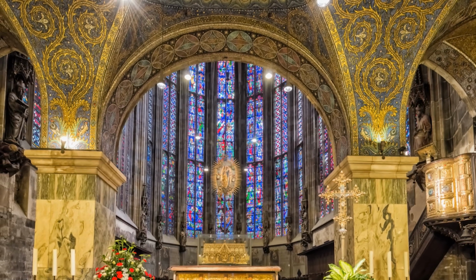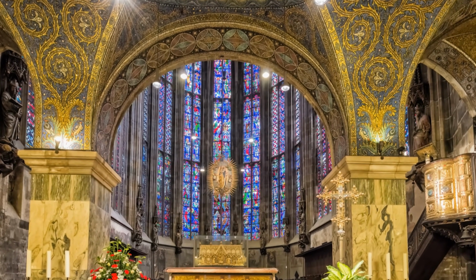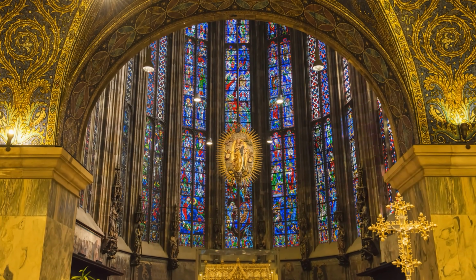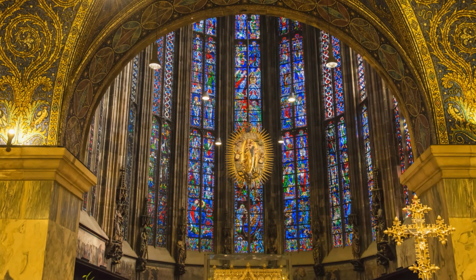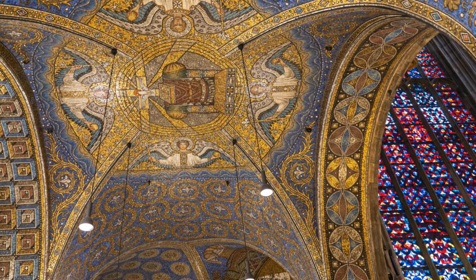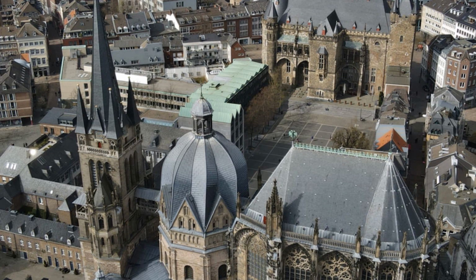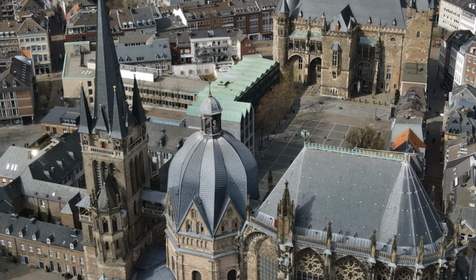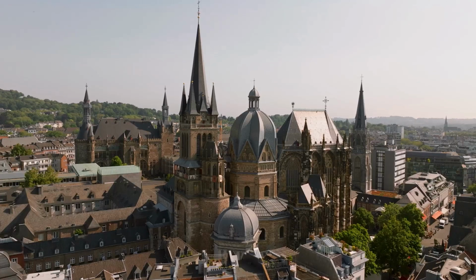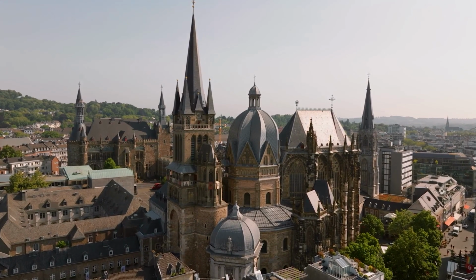The Gothic-style choir hall, added in the 14th century, contrasts sharply with the Carolingian core. Towering, intricately detailed windows flood the space with colourful light, illustrating biblical scenes and saints. The pointed arches and ribbed vaulting of the choir hall emphasize height and grandeur. In 1978, Aachen Cathedral was one of the first 12 sites to be designated a UNESCO World Heritage Site, recognizing its outstanding historical and cultural importance.